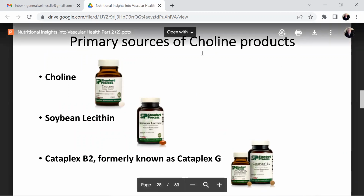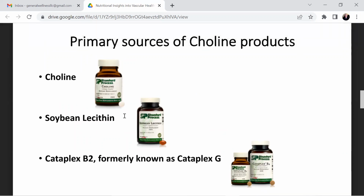Now, there are three products that have good amounts of choline. We already talked about Cataplex G, formerly, now known as B2. Soybean lecithin has phosphatidylcholine, and lecithin, remember, makes up about 30% of your brain, and even more of your liver cells. So that's very important. We use this a lot with the high second sounds in the aortic area, in the heart sound recorder.